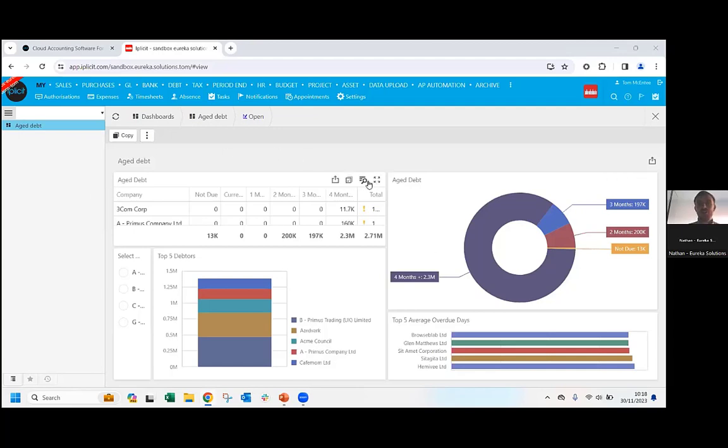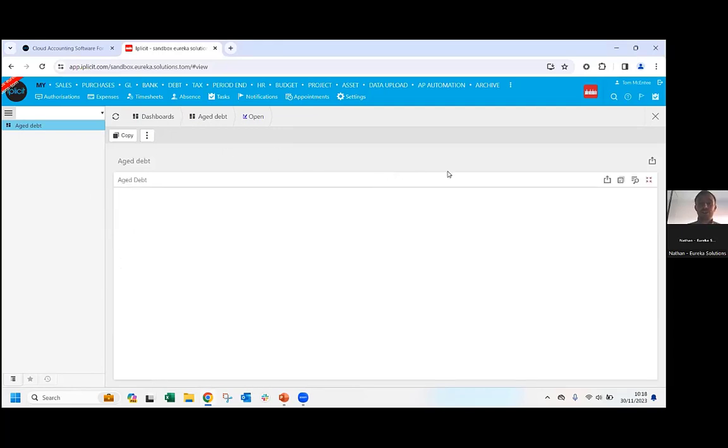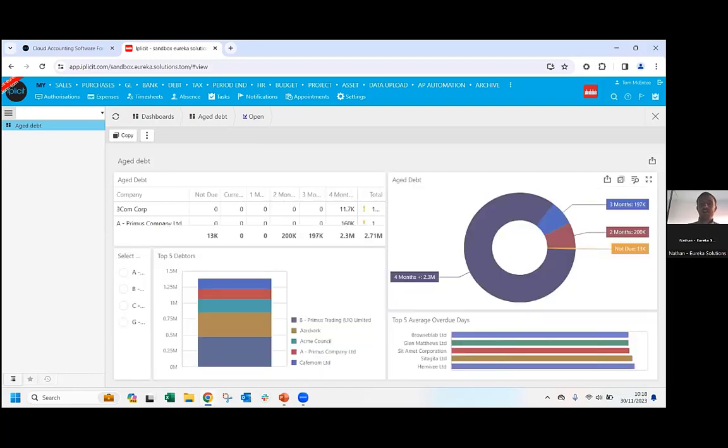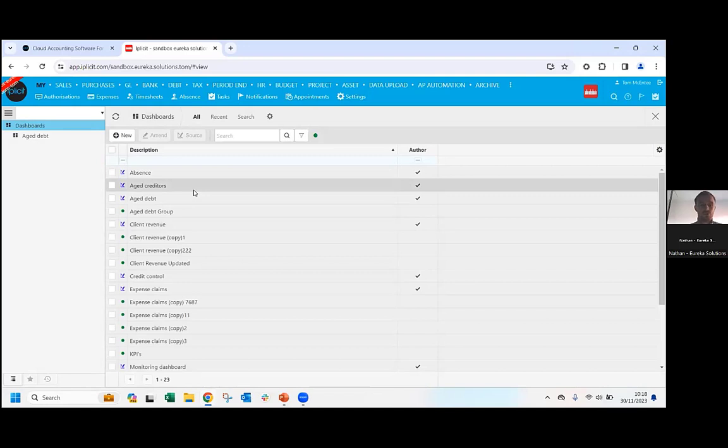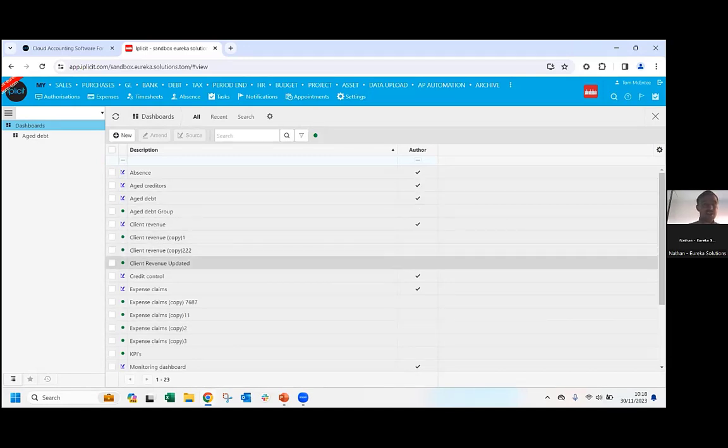So we can change these, we can interrogate them, we can make them bigger, we can make them smaller, and really get in and start to slice and dice the data. So as I say, it doesn't need to be a dashboard that you come into, but we can go into here and have a look at some of the dashboards that we've got. So we've got the same sort of thing for age creditors, we've got some client revenues.